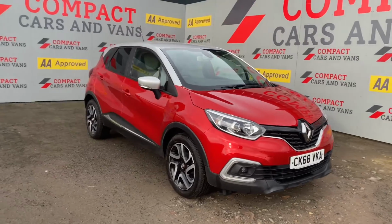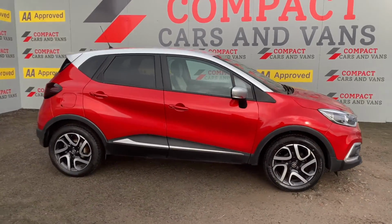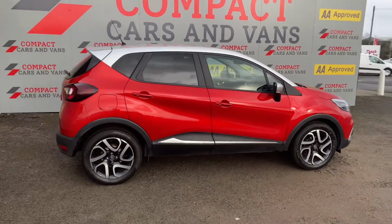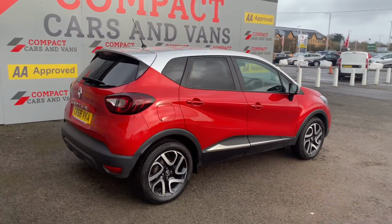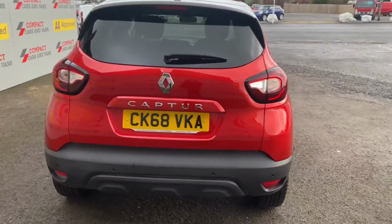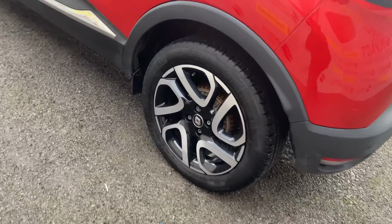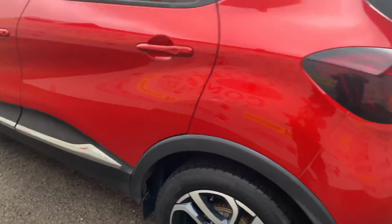Today I'll be showing this exceptionally low mileage 2018 Renault Captur Iconic. This Renault delivers fantastic economy and is a great choice for a family car that doesn't take up too much space on the driveway. This Captur can achieve over 52 mpg on the combined cycle, all thanks to its little 900cc turboed engine that keeps not only fuel costs down, but also insurance costs.